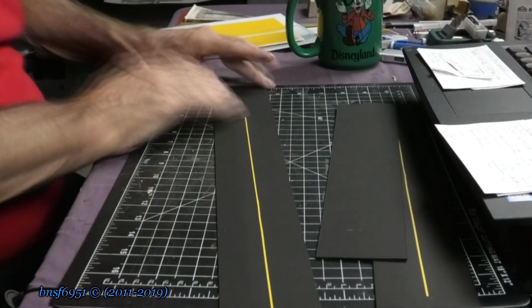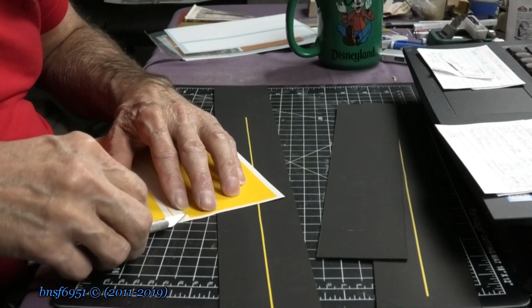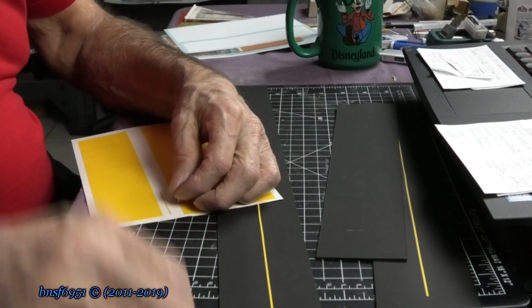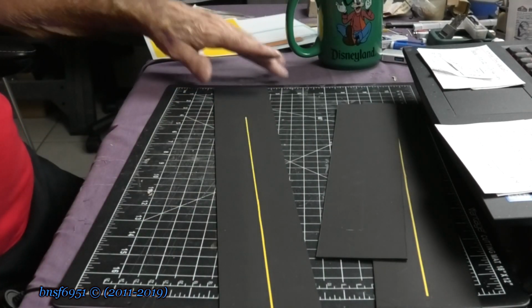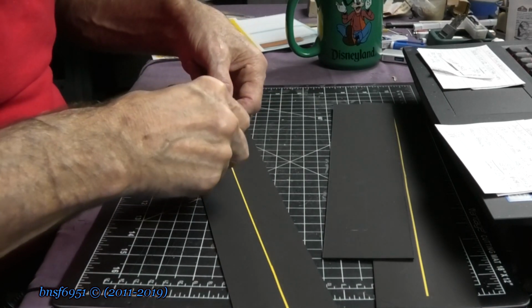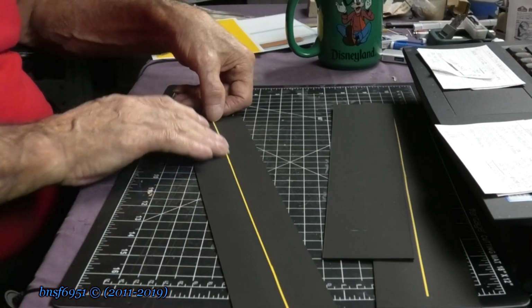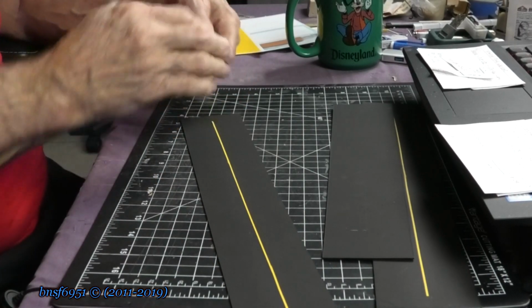I don't know if he gets more on his stuff by doing it this way, or it's just easier for him to do it this way. Don't know. Anyhow, it's his business, so he can do it however he likes. And so we'll go ahead and overlap this last little piece right here. And bring it out to there. And again, we'll cut it at the stop line.